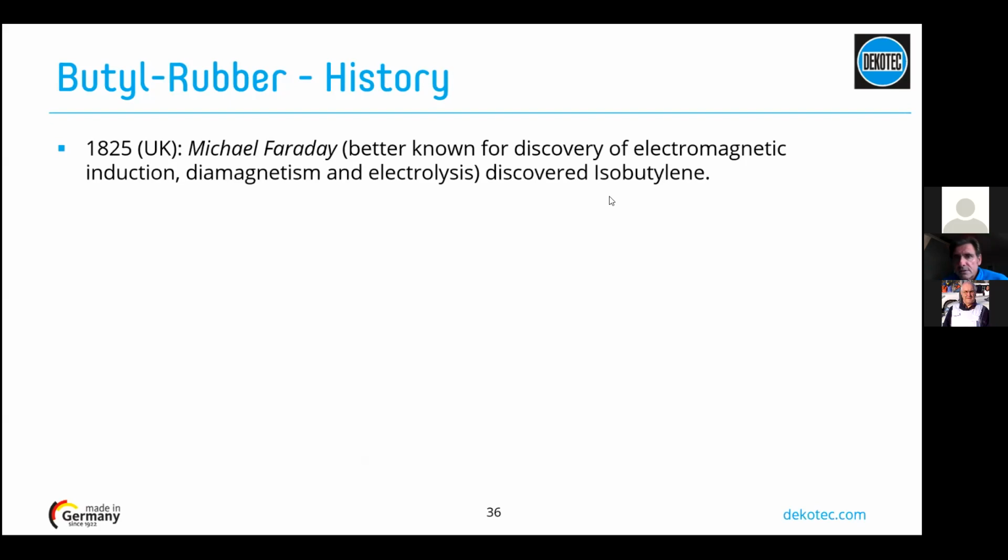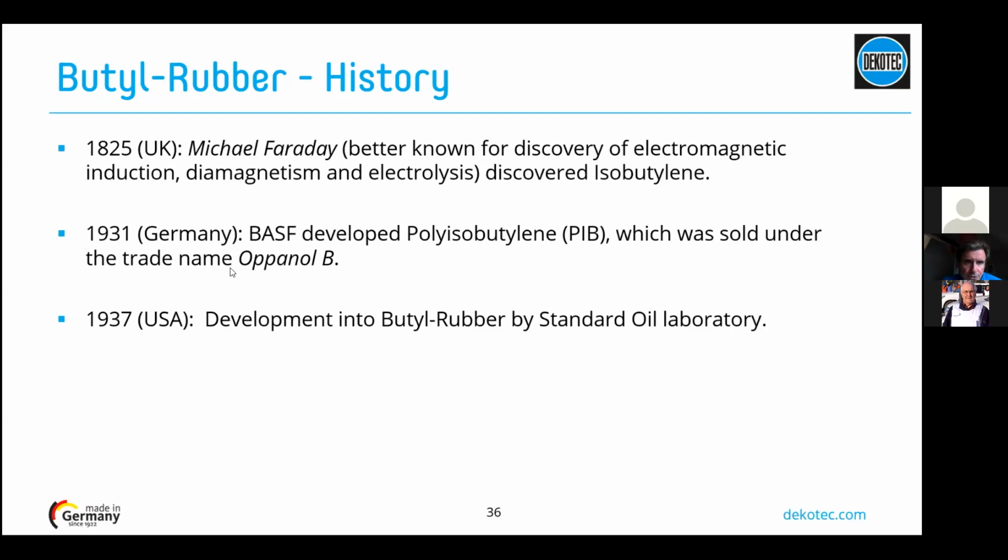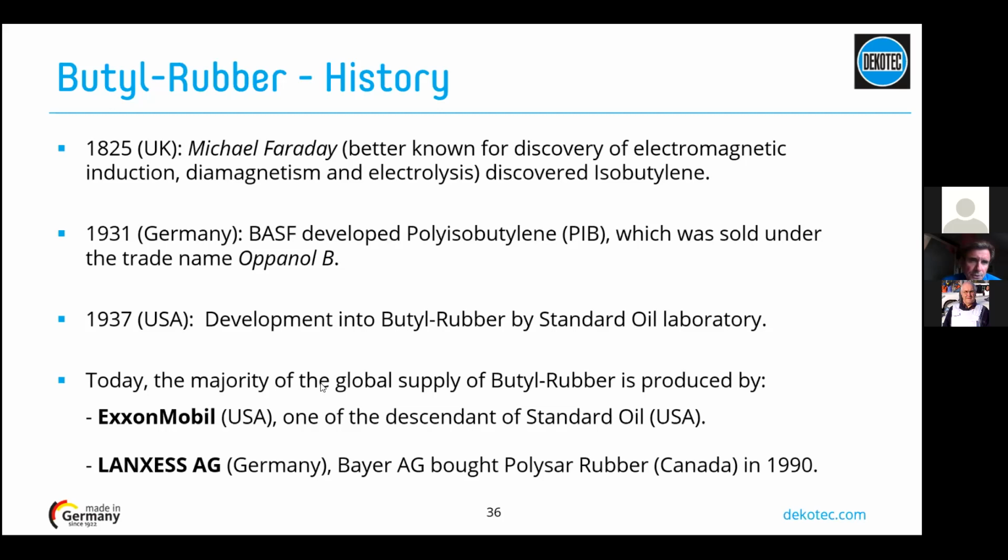In Germany, BASF developed the polyisobutylene, the PIB. It was sold under the name of Opanol B, and the product has been developed into butyl rubber by the oil company called Standard Oil. And today, butyl rubber is mainly produced by two big players. One is ExxonMobil, a descendant of Standard Oil, based in the USA, and the other one is a German company, which comes from Bayer, because Bayer bought the rubber business in Canada in 1990.